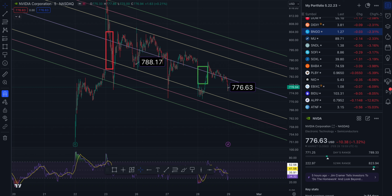$776.63, down 1.32%. The day's low, 771.25. The day's high, 789.33. This is where we ended. To the north side from where we are takes us to the middle of the trend, and that is 780.88. Above that, at 2 standard deviations and resistance, and a potential take profit area, 791, 795.95, and 801.15.